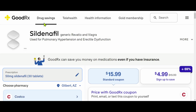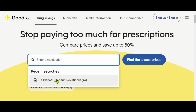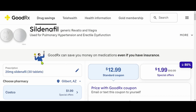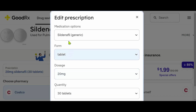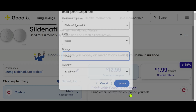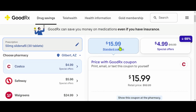All right. Let's start over. Go to goodrx.com. Pick a medication such as generic Viagra, also known as sildenafil, and you want to pick the right dose. Typical dose will be maybe 50 milligrams. I'm going to prescribe 30 tablets. So 50 milligrams, 30 tablets, using a standard coupon is about $16. And of course, if you go through GoodRx, $4.99 with their special offer. Pricing with GoodRx coupon is $16.